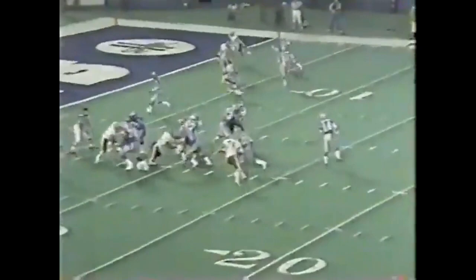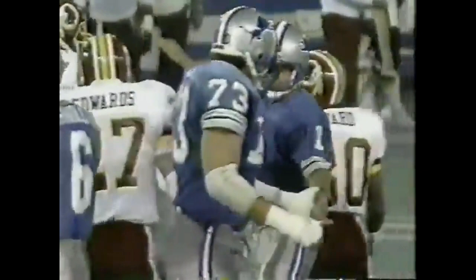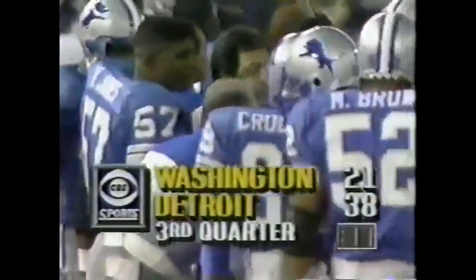Sanders. Charles Mann in on the stop, and we'll see where they mark his forward progress. It's up. And it's good. So Rich Carlos adds an extra 3 to the scoreboard for the Lions. They now lead 38-21 with 11 seconds remaining.